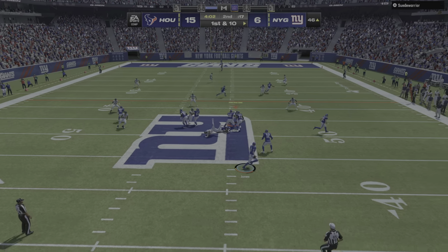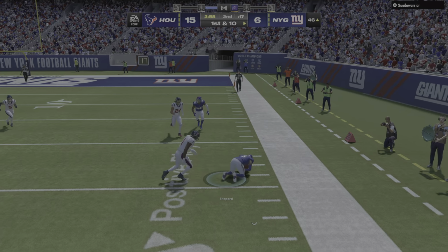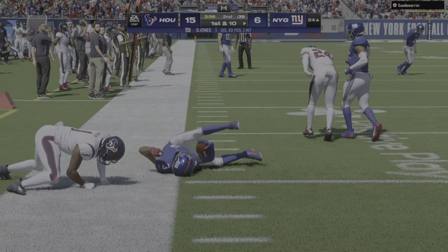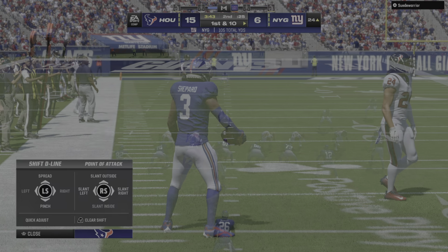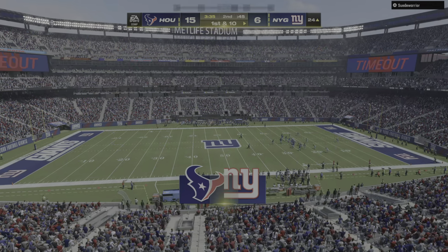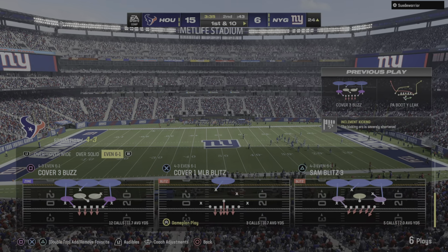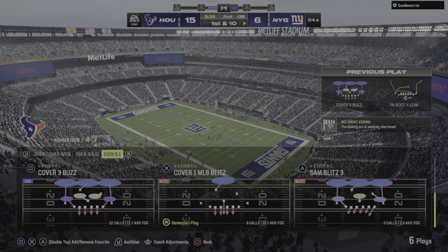Off play action, Jones rolling to his right. That one into the hands of Shepard downfield. And he goes down, but not before getting this inside the 25. Now the Texans will burn the first of their timeouts. They'll have two remaining as we step aside here in this second quarter.